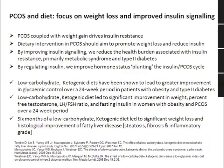There have been a few studies published, which I've included very briefly here, showing that low carbohydrate ketogenic diets lead to significant improvements, not only in glycemic control, but in other factors as well, such as lower pro-inflammatory end products. The final study at the bottom there was a 6-month study looking at weight loss and improvements in fatty liver disease as well. So there is a lot of evidence to suggest that low carbohydrate ketogenic diets can lead to weight loss, which then leads to improvements in many of the symptoms and health areas related to PCOS.